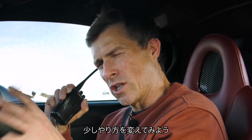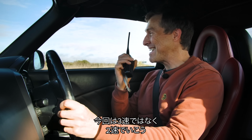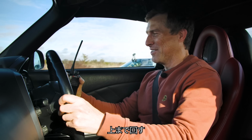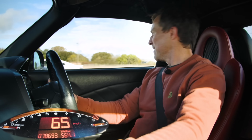Let's go again, but a slightly different approach. Once again, rolling race, half mile from 50 miles an hour. But this time, we have to be in second gear, not third. Okay, let's do it. I've got all the revs. 3, 2, 1, go. That's better.